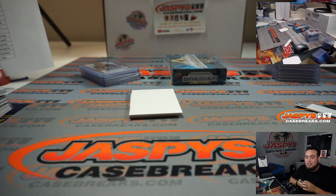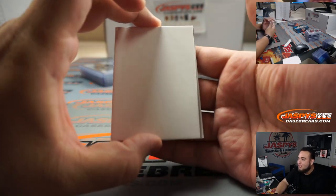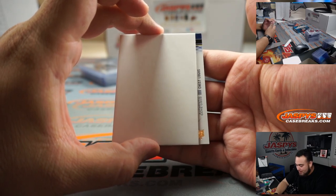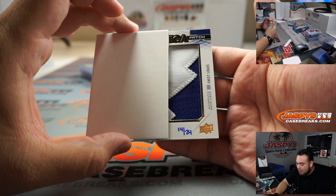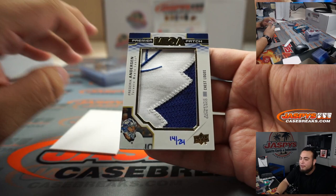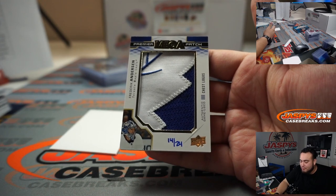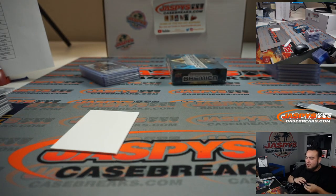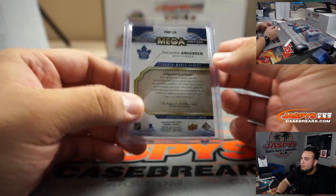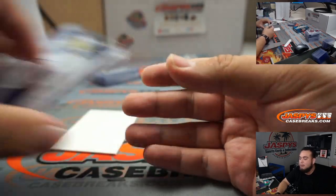And guys, wow, this is such a monstrous case. We actually have another case logo. So we have two case hits in one. Whew. All right, let's check it out, guys. It is out of 24, and it is for the Maple Leafs, going to Frederick Anderson. Woo! Look at that. Right on the corner of the Leafs emblem right there. 14/24, Toronto Maple Leafs. That is going to Ryan Harreld. Very nice. Two case logos, or two mega patches, I should say. The other one was the commemorative logo. There you go.